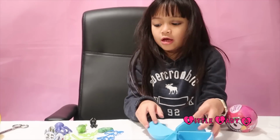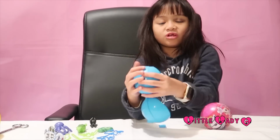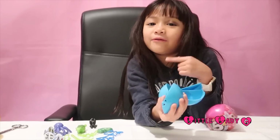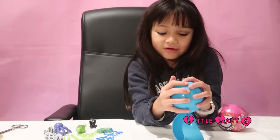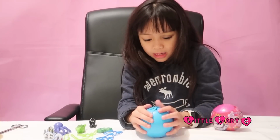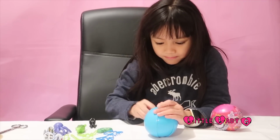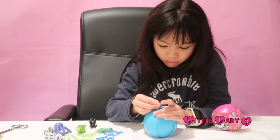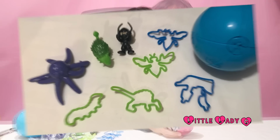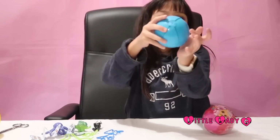When you're done with it, you can put your toys back in there, so then you can keep them in there and they don't get lost or anything. But I'm not gonna do that because I wanna keep my toys out here for now. So I'm just gonna fix it with the lid back there. And last but not least. Okay, so I've just assembled my blue ball all together and it looks like a basketball.